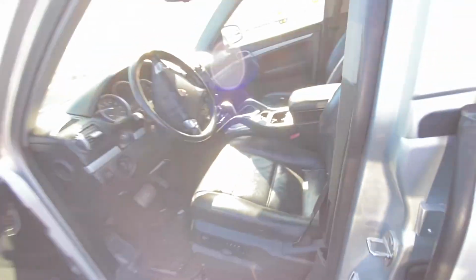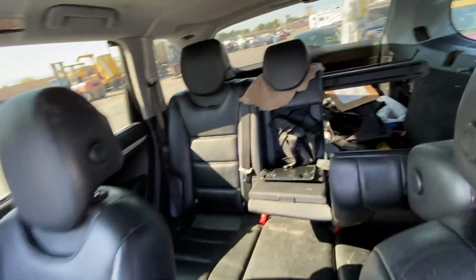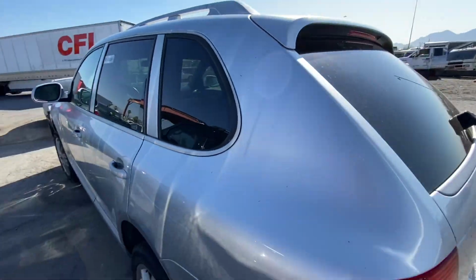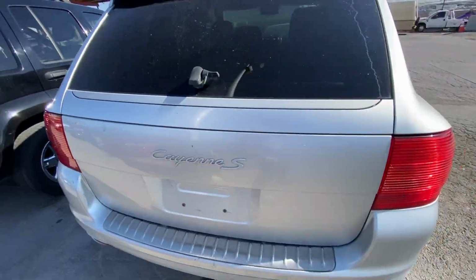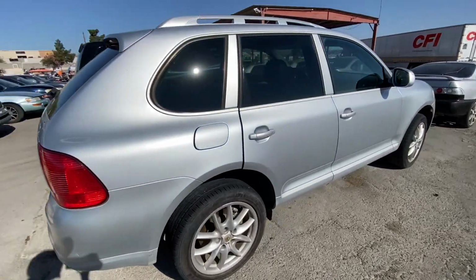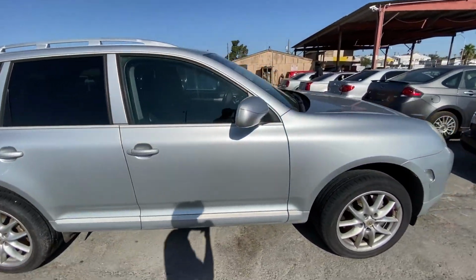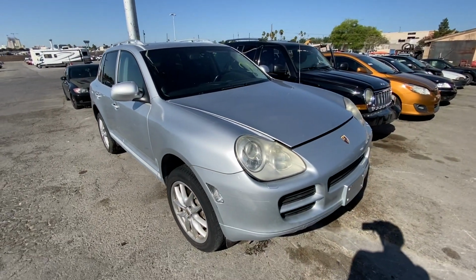Oh damn, this thing smells like a dog or a person. Somebody died in this. This thing is pretty whooped, and it stinks really bad, like somebody was dead in the back seat for months. But it does have the tow hitch. If you want a Porsche, man, this one might go cheap today, and it might run decent. What y'all think though, man? Let me know about it in the comments below.